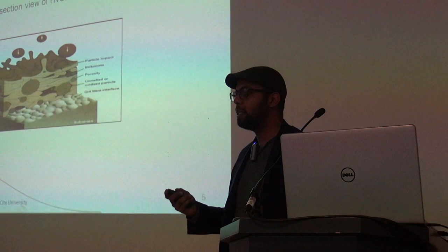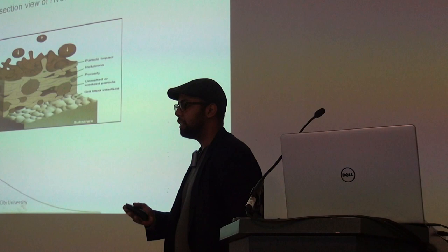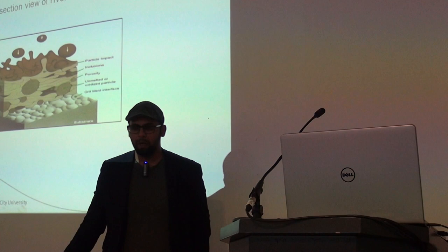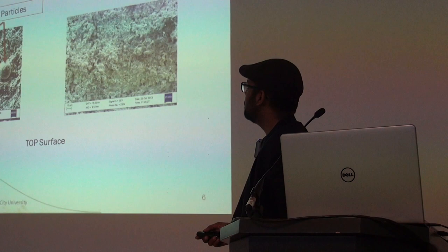Most coatings that we deposit by thermal spray have these problems, like the porosity and some unmelted particles. Also, there is a mechanical bonding between the coating and the substrate. So I'm trying to enhance the coating as a second stage of this research. These are some results that were published in a conference paper some time ago.